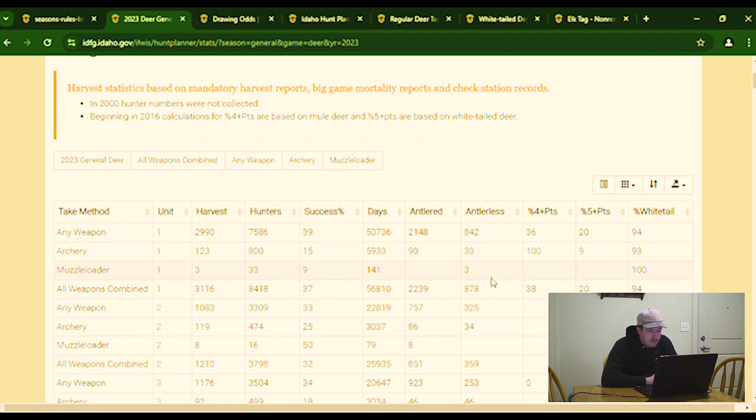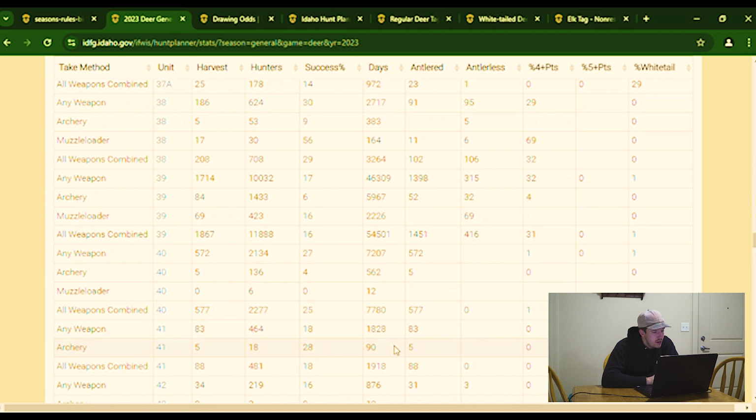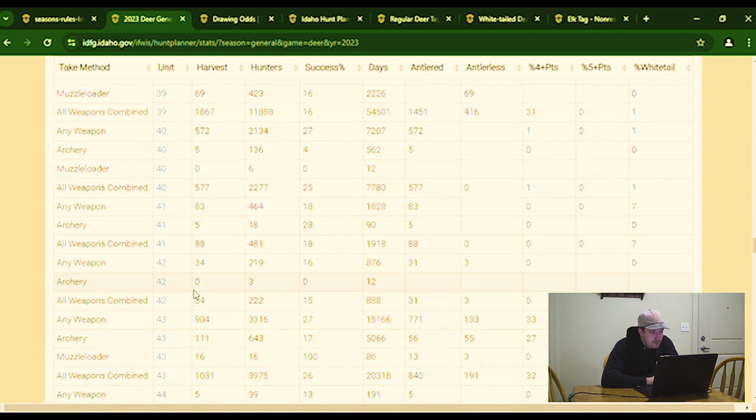So a lot, like unit 1, 94% were whitetail. Not very many muleys up there. So let's stick with our guns. We did unit 42 was our example, right? So let's go, I really want to hunt unit 42. There was 3 people that hunted 42 during archery season. No one killed nothing, hunted a total of 12 days. But it looks like in the any weapon season, so rifle season, there was 219 people that hunted. 34 people were successful, so 16%. And then 31 of the 34 were bucks. 3 were antlerless. And then, this was a 2 point. Sorry, I misread that. It was a 2 point only. So there was no 4 points. That makes sense. So they only shot forkies there.